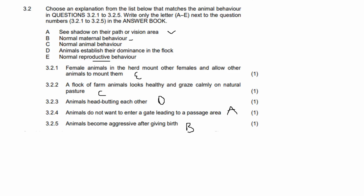So the good thing to target, you can target this one, maternal. That's birth. You can also target area, which is A. So there's two ways to spot it, even if you don't know what's happening. Same as this one, where they're fighting, that is dominance. So that's three. Once you get them, then you can just look at the first two, or two, and work out which one will be which.